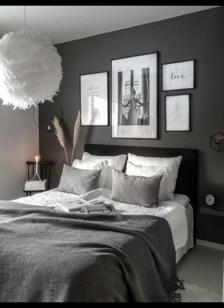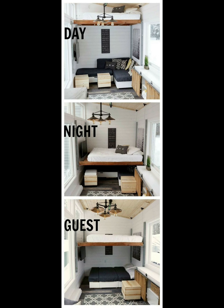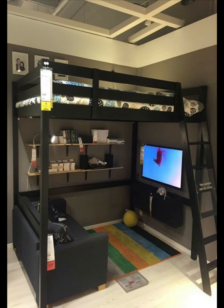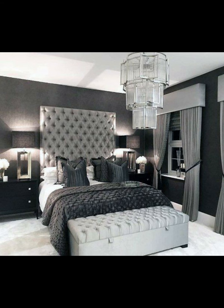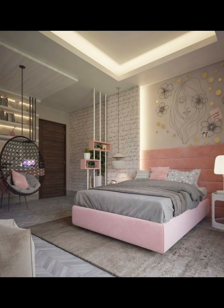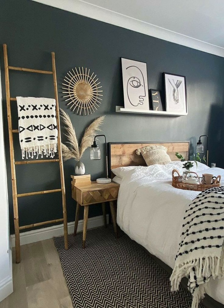When it comes to designing or updating a bedroom, there are a variety of ideas and styles to choose from. One popular style is the minimalist look, which emphasizes clean lines and a clutter-free space. This can be achieved by using neutral colors, simple furniture, and minimal decor. Another popular style is the bohemian look, which incorporates bold colors, patterns, and textures to create a relaxed and eclectic vibe.